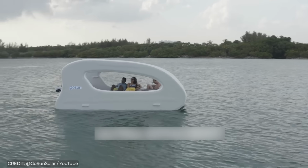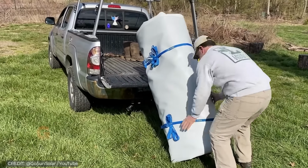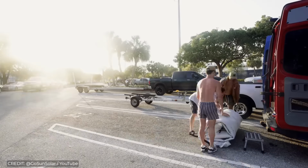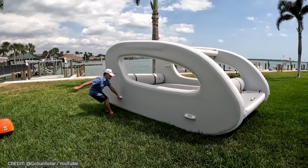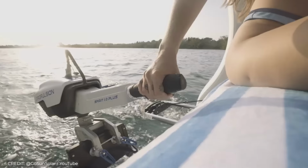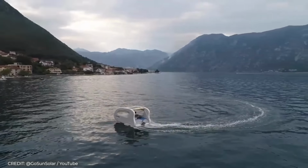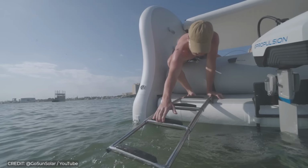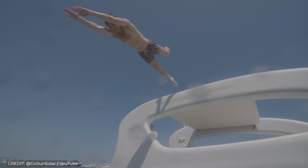This is quite possibly the most thoughtfully designed boat in the world. Folded down, the Gosun Elcat fits into a few compact bags. To launch, just inflate 2 pontoons, set up the lightweight aluminum frame, and attach the electric motor. Once assembled, you don't just have a boat, you have an autonomous floating terrace with comfortable chairs, a swimming ladder, and a solid roof you can even jump from into the water.